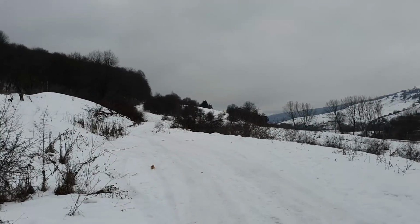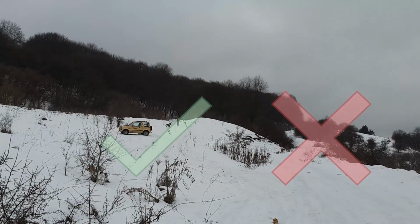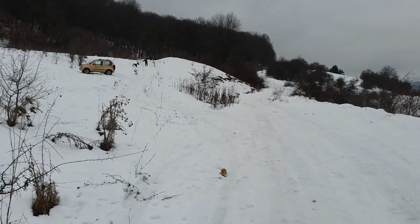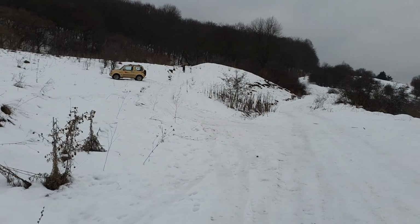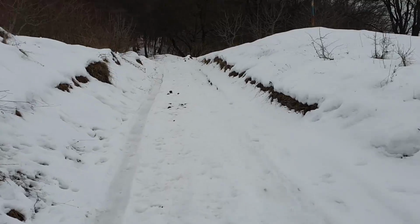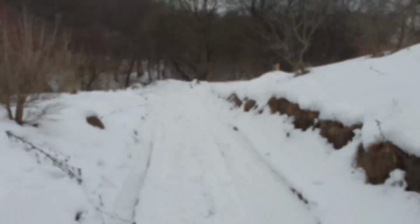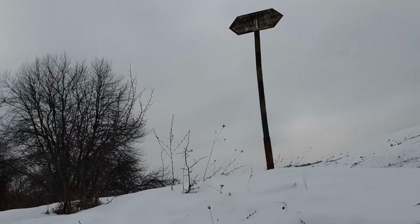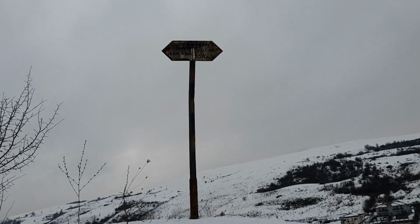Here is the first junction that's easy to miss. Up there near that guy is the old marking. But here we could go straight ahead as well, we wouldn't get too much lost. But instead we will go left into the forest. According to the old sign, 10 kilometers, 3 hours.